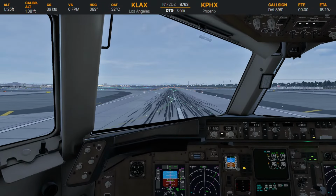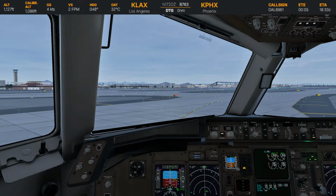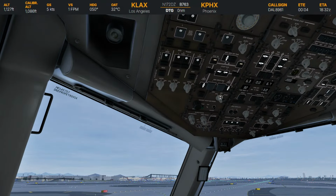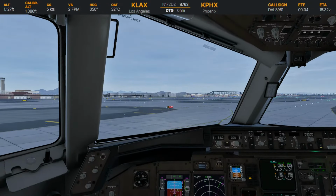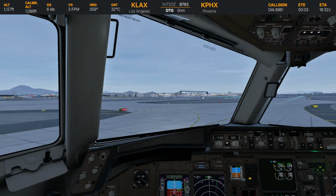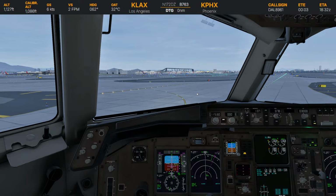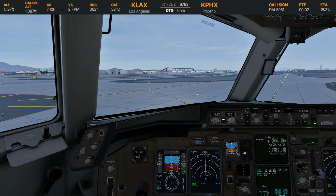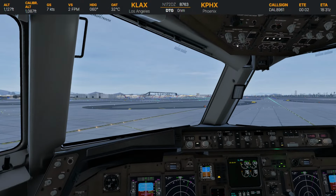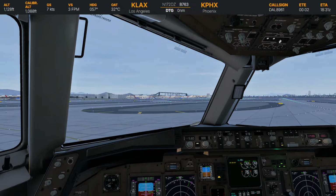All right. We can retract the flaps. Let's start the APU. There we go, APU starting. And yeah, with lossless scaling, things are much better. We're getting about 30 frames natively, and so lossless scaling doubles that to 60, which is pretty cool. Right, taxi lights on, runway turn-off lights, and landing lights off. White light is off.